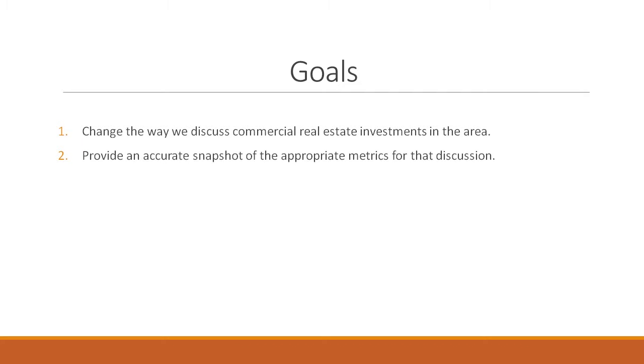First, I'd like to change the way that we discuss commercial real estate investment in our area. Change is maybe a little bit of a strong word. More tweak. I'd like to tweak the conversation that we're having. And second, I would like to provide some more accurate metrics when discussing our market.